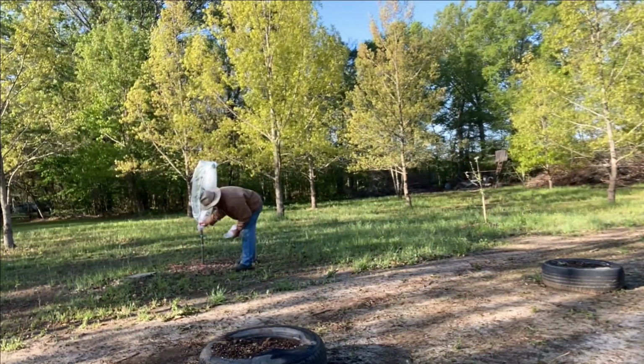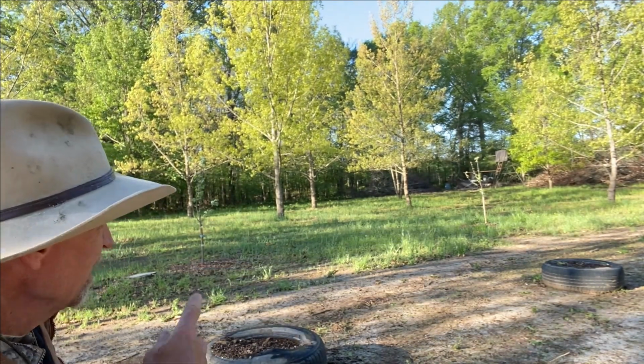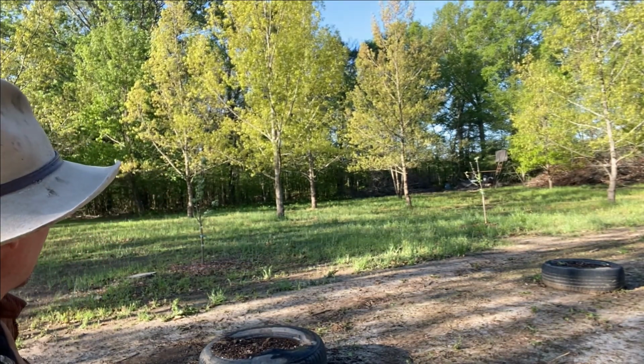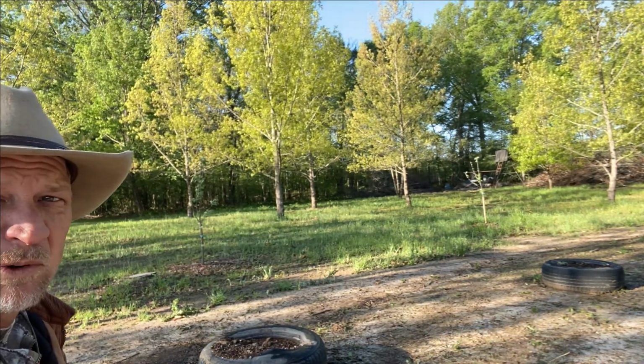Put my hands in that. That's my Annie apple tree and my Dorset Gold. Planted them this February.